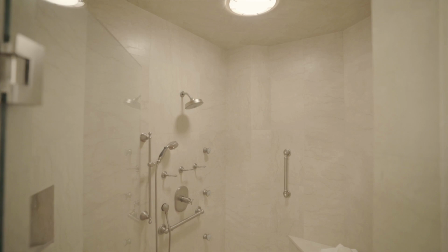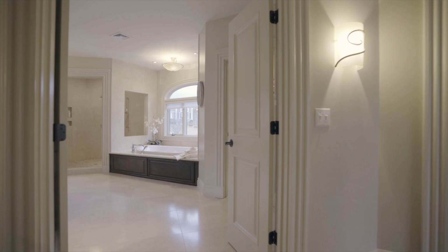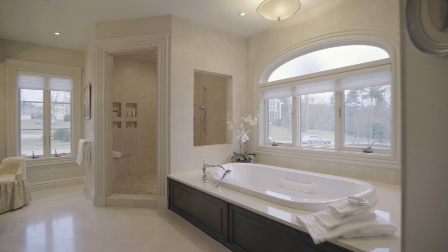The master bedroom is an exquisite getaway with tray ceilings. And it's the master bathroom you've always wanted. The spa-like ensuite bathroom features separate his and her bathrooms.